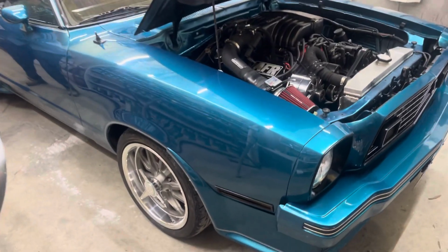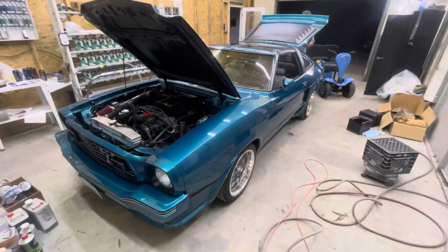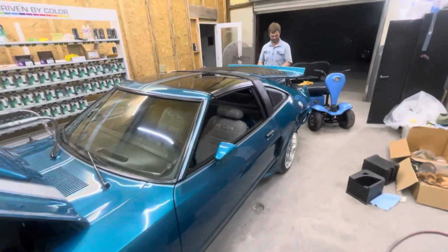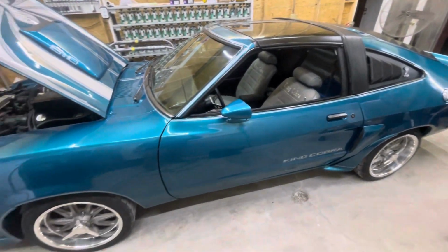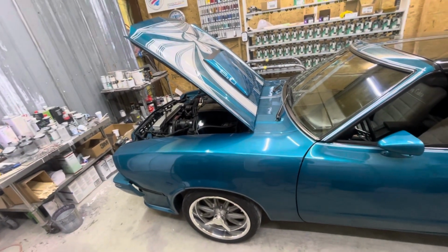We're going to do one more walk around. Anything else you want to talk about? Do you think we forgot anything? Because I'm sure there'll be something. I don't know. It's just one of them cars I've always liked. I like the looks of it. A lot of people don't, but you don't find many these days in this good a shape either.